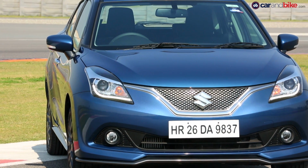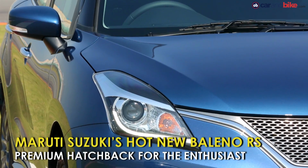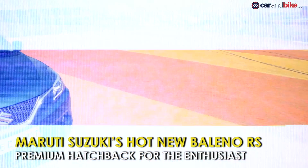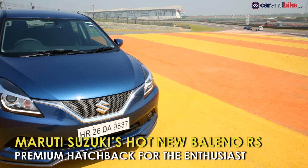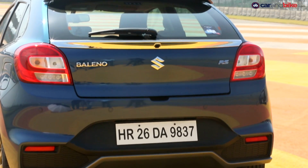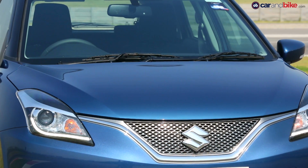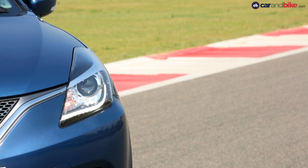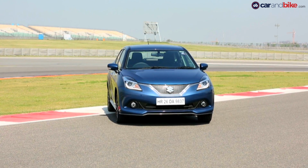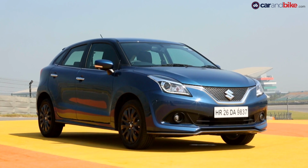Since its launch in October 2015, the Maruti Suzuki Baleno has sold almost 140,000 units in India. The premium hatchback has helped Maruti gain even more market share and more profits than ever before, and with more money in their coffers, India's largest car maker has finally decided to address a small section of the car buying junta, the enthusiast. And this is their answer, the Baleno RS.